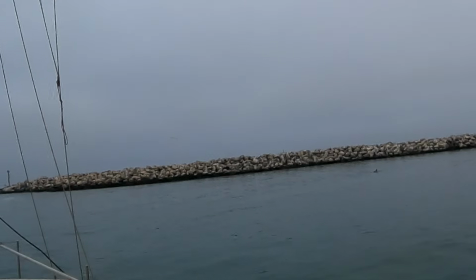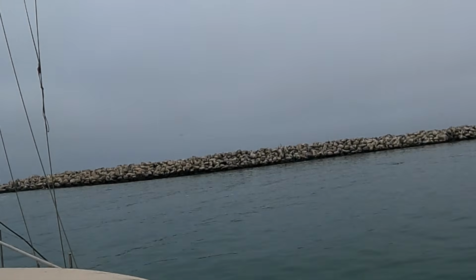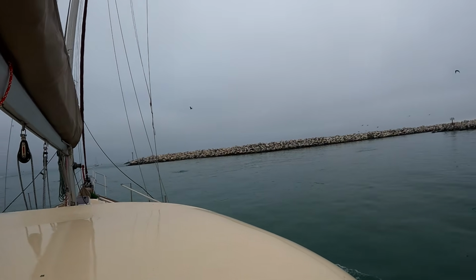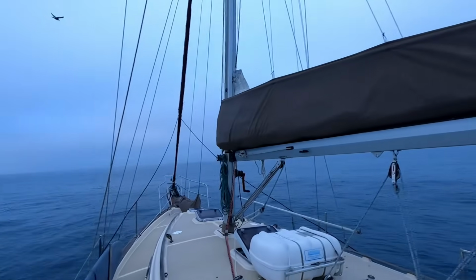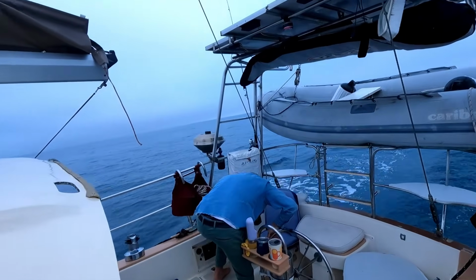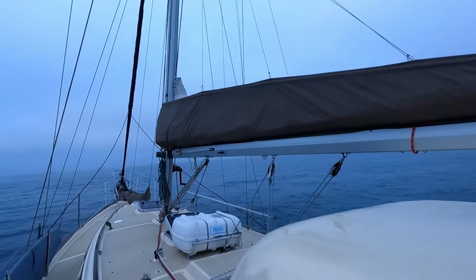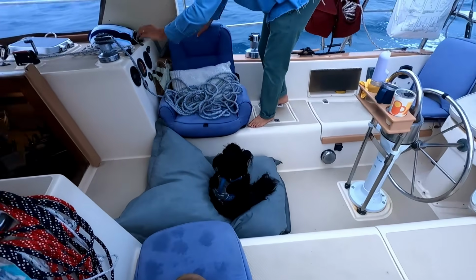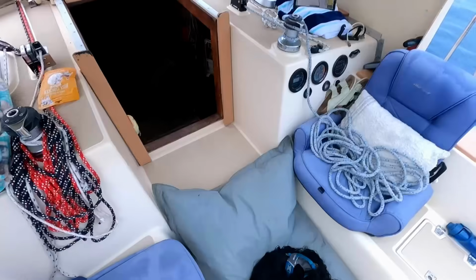Hey, we got some bottlenose dolphin just right here. But we're just finishing stowing things away, motoring until we get the wind. Scout's moved into his position. And we'll update you when we start heading more south.